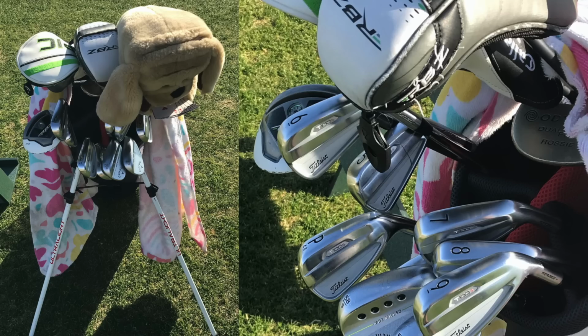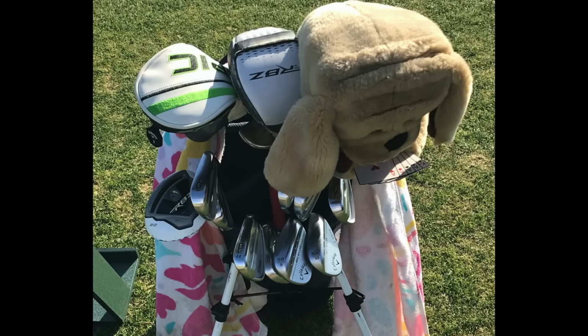Beautiful bag there, Dylan. Next up is a 1 handicap, Zach. We've got some great golfers here sending their bags in. It's always really nice to see what the good players are playing with. He says that he's a 1 handicap now, but it will be going up because he's about to have his second child. So, dude, congratulations. How cool is that? Especially around the holidays. What a fantastic Christmas present for you.